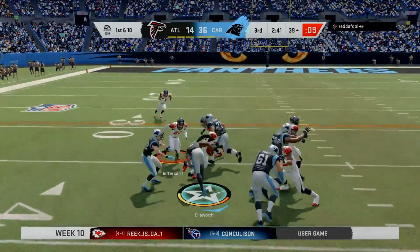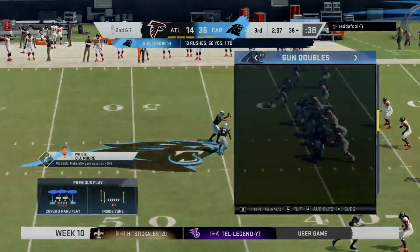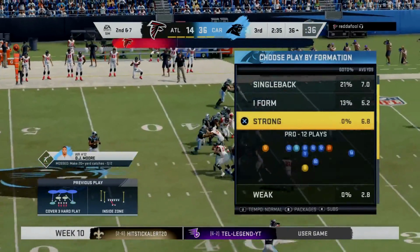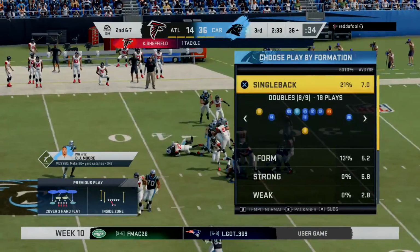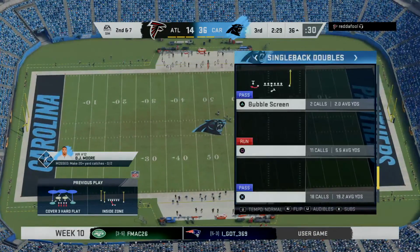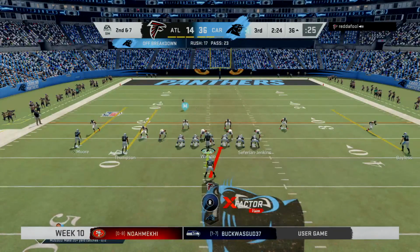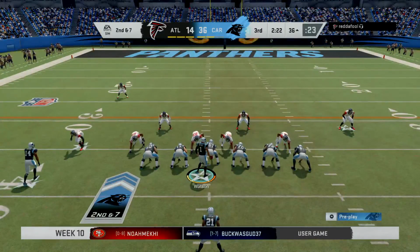They'll run it now out of the gun. And he'll take this one down to the 36. A gain of 3, second down. Third quarter and you've got the lead. You're not ready to go into that 4-minute offense to close the game out, but a running game can really benefit your team right now. The last run got 3. Now here's 2nd and 7.